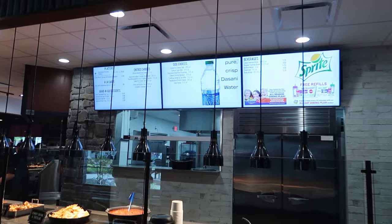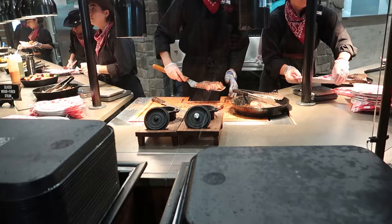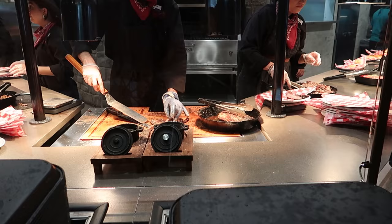They designate which items are on the dining plan with that little symbol, so it looks like the farmhouse kitchen platter. And that's a choice of one entree, one side, and a home-style biscuit. That steak looks mighty good. So, I mean, the sausages look good, the chicken, it all does. But I'm liking the look of that steak. I think that's what I'm gonna go for.